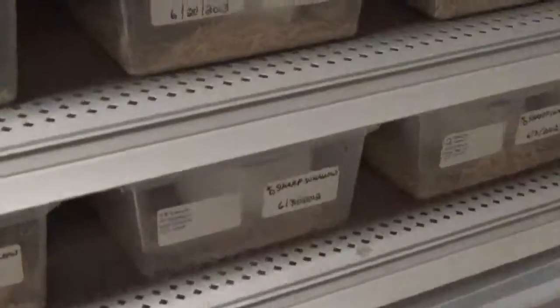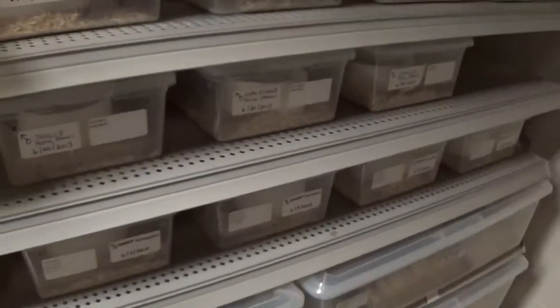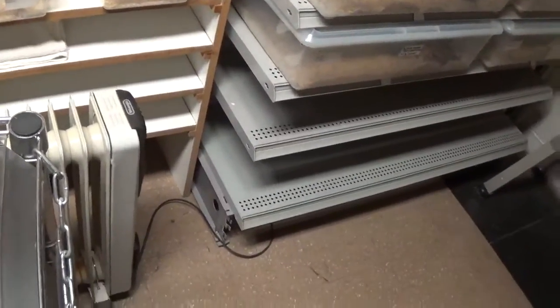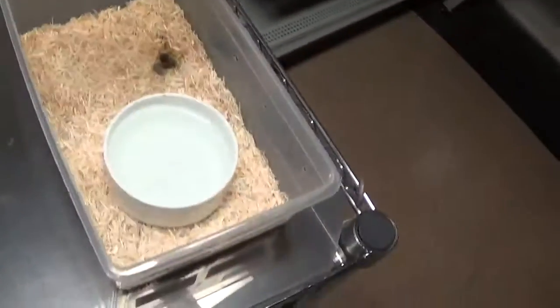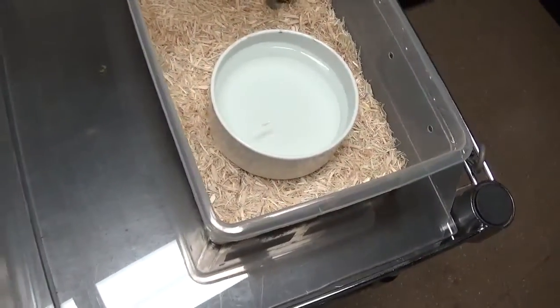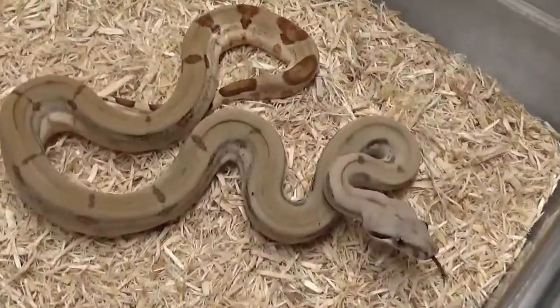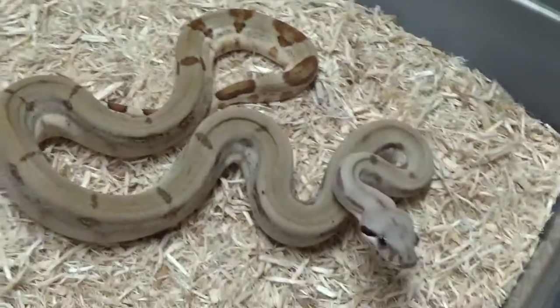I got one for you. This is another Hypo Silver. I actually took this animal to the Chicago show, maybe 2 years ago, maybe a year ago. This is another Hypo Silver. This is a nice reduced pattern one though. Look at this. This thing basically has very little pattern to it.